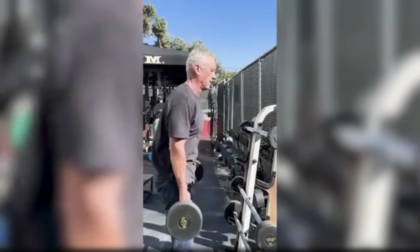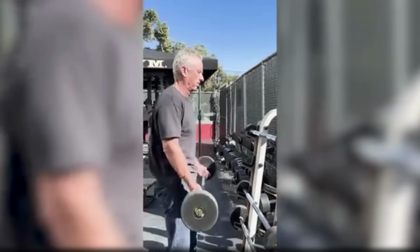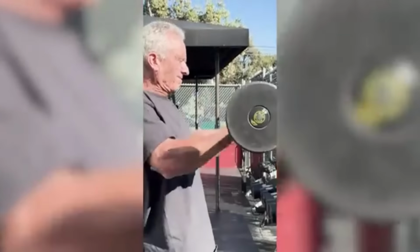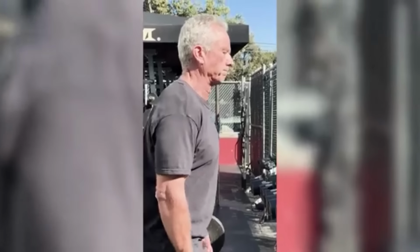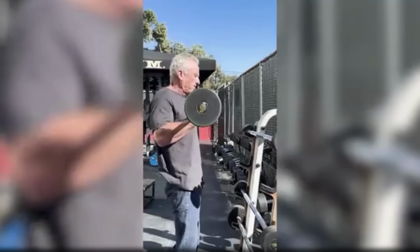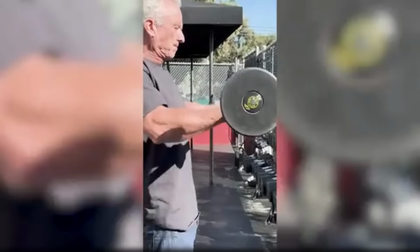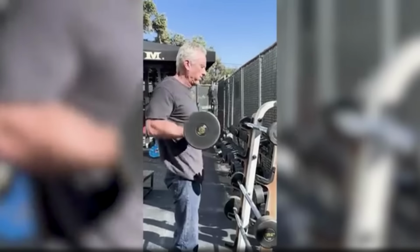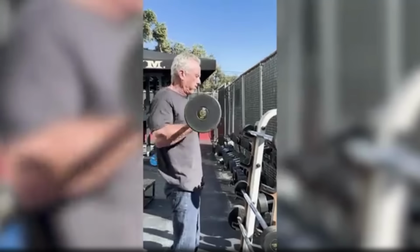Okay, so look, these need a lot of work. Obviously, when you get to the top of a curl, you want to be in a little bit of shoulder flexion. You don't want to be pulling back into extension. You're kind of performing like a horizontal row with the barbell. That's not going to actually resist you in that direction. But more importantly, and I'm not trying to break on him because he's got good arms, when you get to the top of the curl, you can see him pulling in.